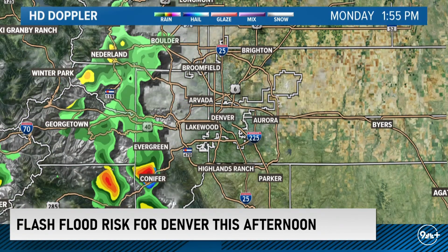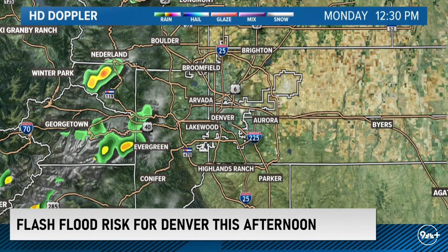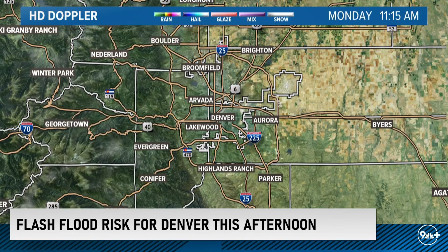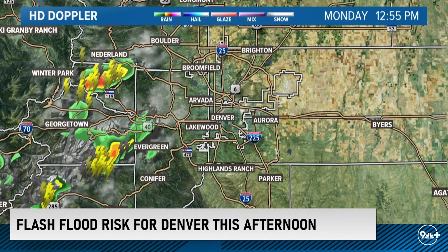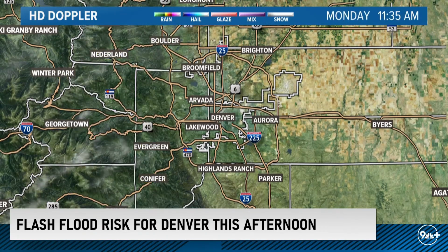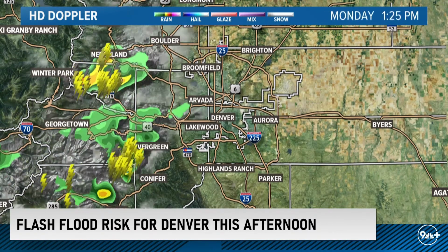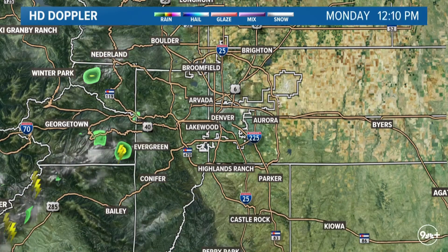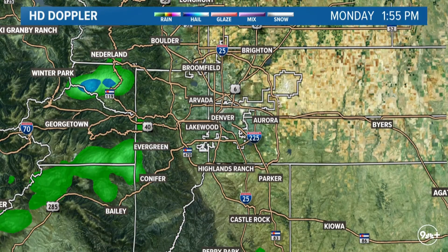And we do have some slow-moving showers and storms just sitting over Conifer, Bailey, along 285 there, south and west of Denver, and those showers and storms slowly expanding. And notice how they're a little bit stronger as you head south of I-70. That's where we've been a bit sunnier throughout the day. There's a bit more energy south of I-70, and as a result, that's going to be the main focal point for that threat for flash flooding later on this afternoon. Although along and north of I-70, there is also a flood threat today as well.